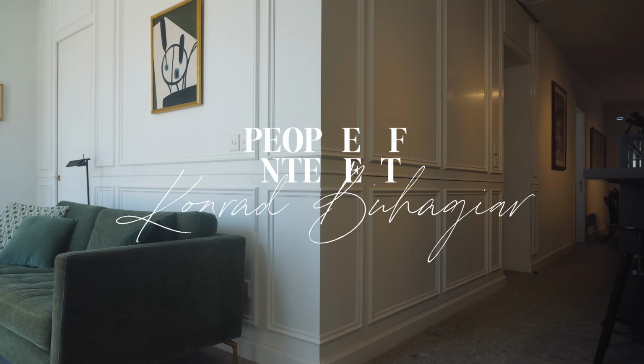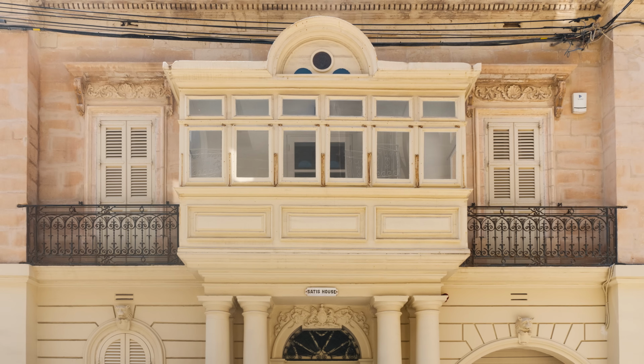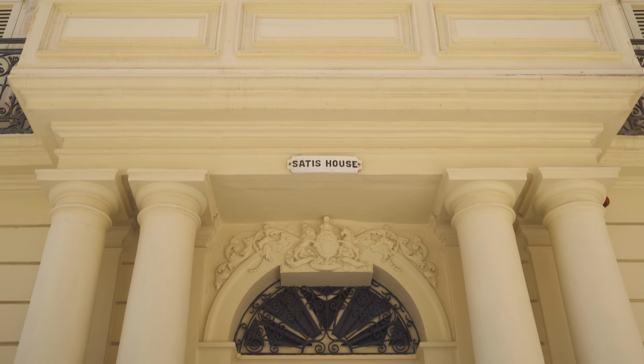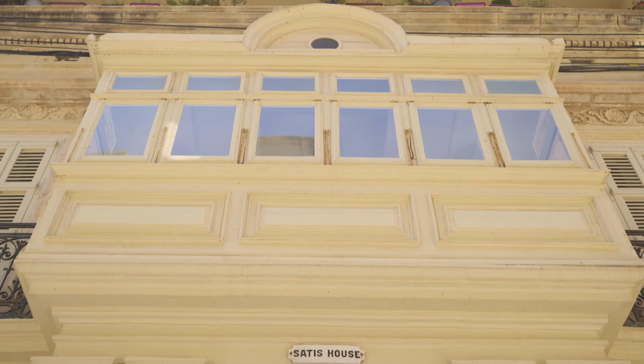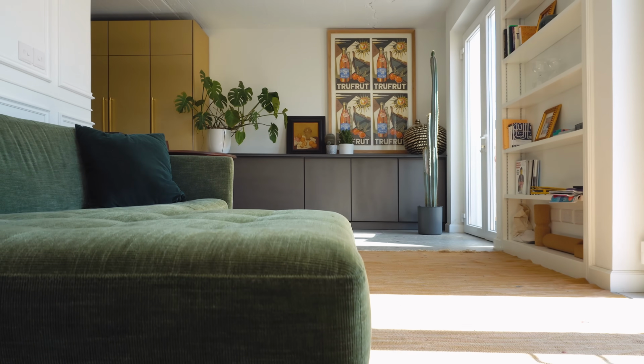So this is an apartment in a block that my brothers and I had built inside the house where we grew up. The name of the house was Satis House, and my mother always used to tell us that Satis comes from the word satisfied, to be satisfied. It is the house that Miss Havisham lived in in Great Expectations by Charles Dickens. She also used the story to convince us that in life we shouldn't cling to the past like Miss Havisham had done. And I still remember it to this day.